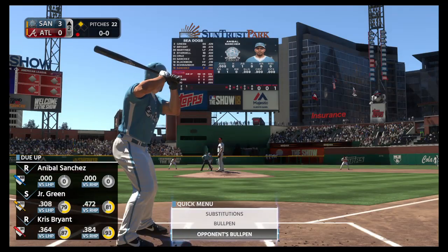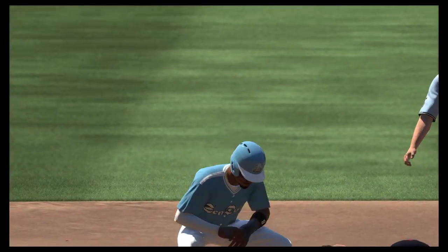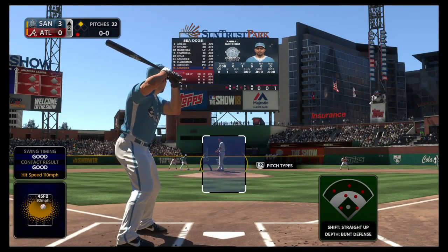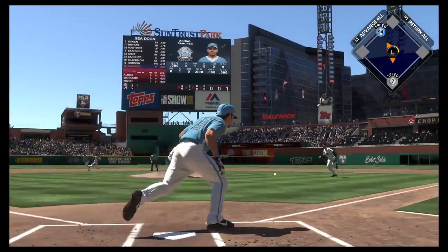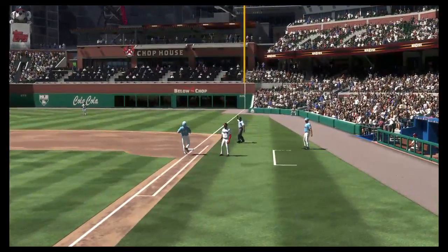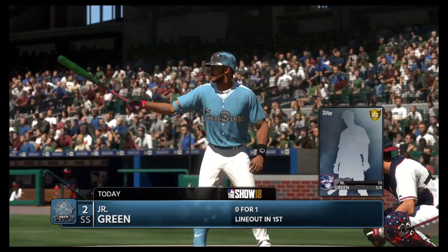So here now is the pitcher, Anibal Sanchez. And with a runner already in scoring position and one away, he is likely not to be bunting here. D. Gordon will come on now and pinch run here. Here comes the first pitch. Bunt still on here with one away as he puts this one down. Only plays to first, so the pitcher does his job as it's a successful sacrifice.